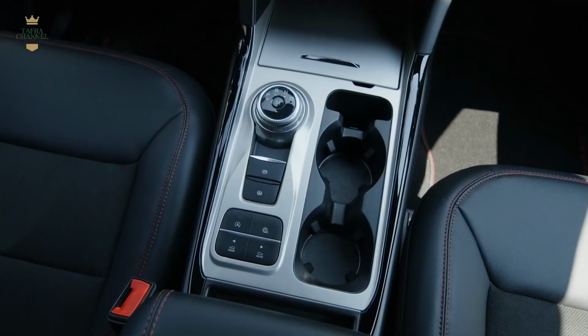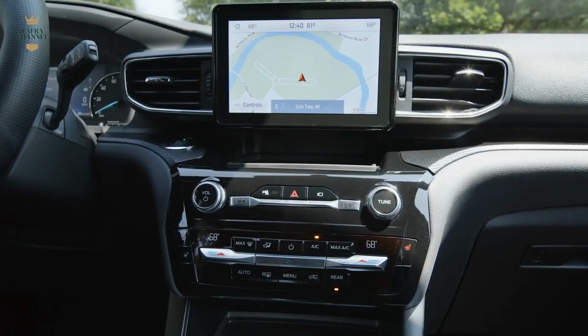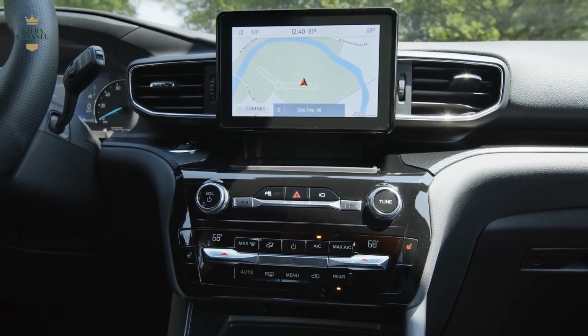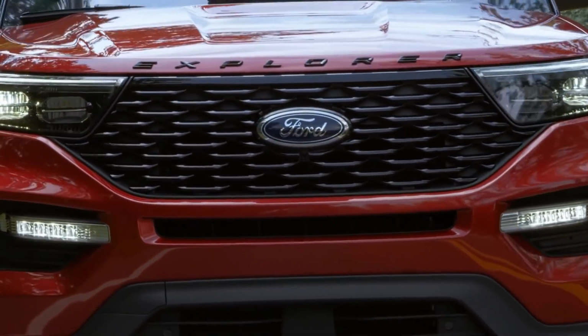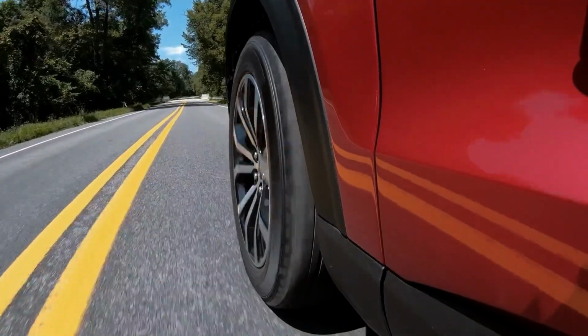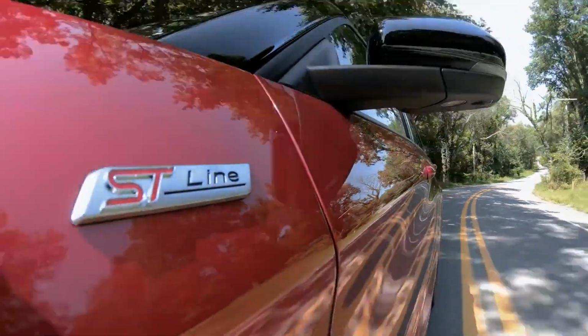The 2022 Ford Explorer made its debut on Friday, and the biggest changes come for the performance-oriented ST trim. Ford will now sell you an Explorer ST with rear-wheel drive, or if you don't need the extra power, the Explorer ST Line arrives for all the show without the go.